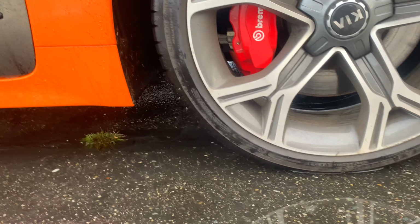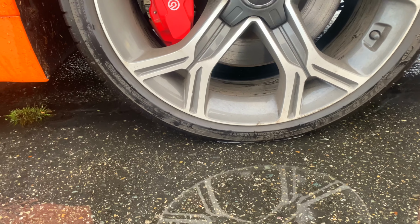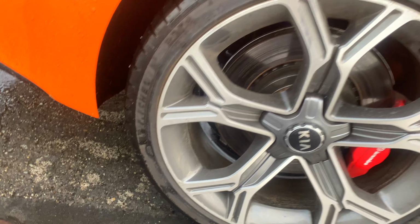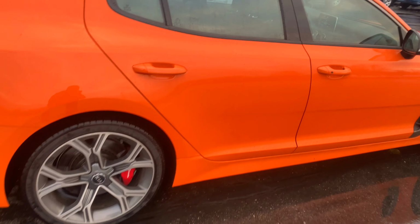The size, let's find the size on it. Okay, we got 225/40/19 in the front. Let's check the back. Oh, and it's got the black panoramic roof. Let's see the back size, 255/35/19. A little wider in the back.